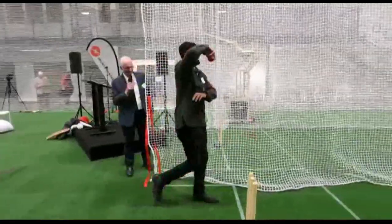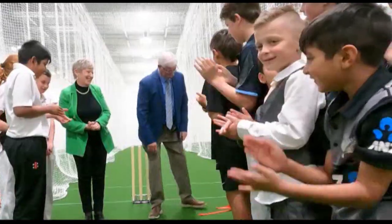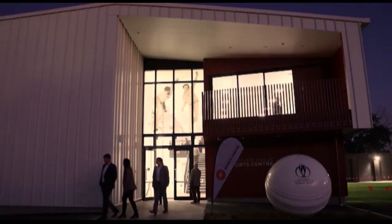The team say $200,000 is still needed for fittings to complete the project, but they're confident of being able to reach the final target. In Christchurch, the South Today.